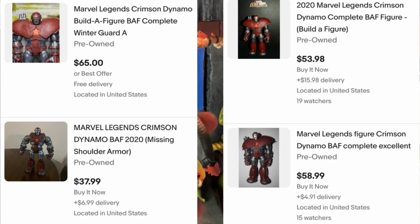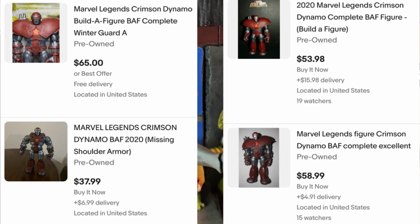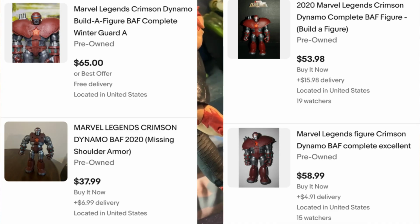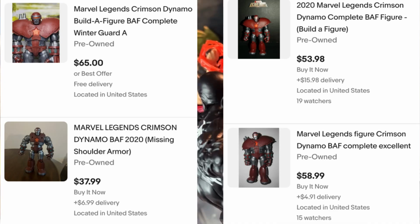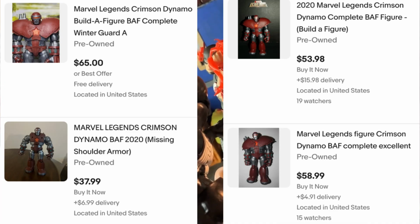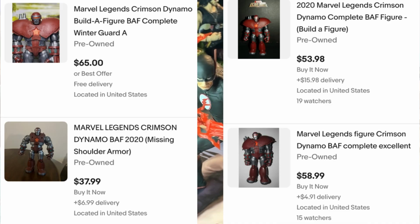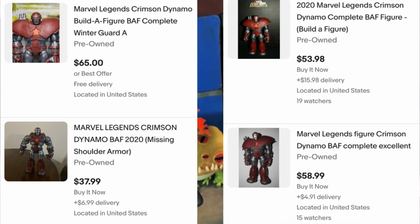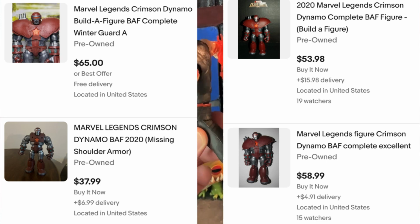Again, going back to 2020, we're looking at Crimson Dynamo, which is a great figure. Honestly, I do remember this wave really well. It featured a lot of characters from the Black Widow film, which personally I think gets a lot of unwarranted hate. I think Black Widow is definitely a really, really good film. It's not quite up there with the upper echelon of the MCU, but it's still a really, really good entry into the franchise.